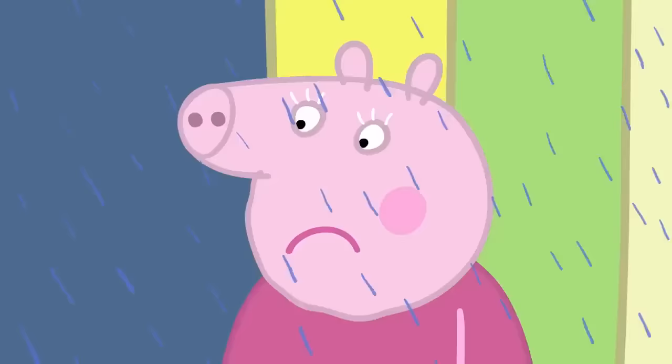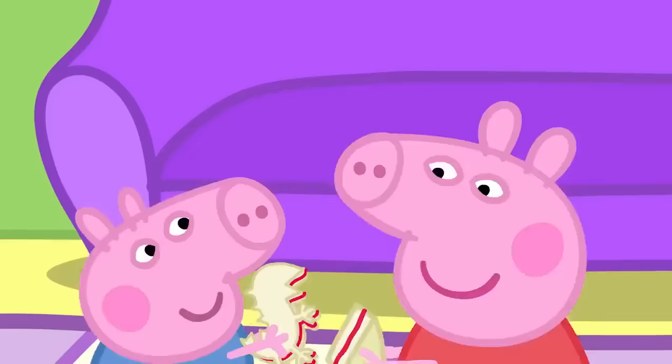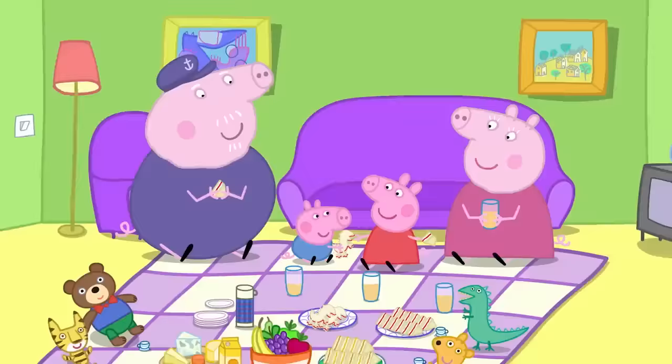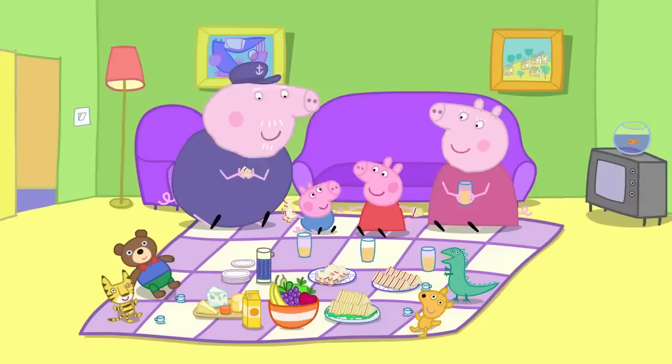But why don't we have an indoor picnic instead? Yay! Peppa has set up her picnic indoors. Now we can have a picnic even when it's raining. And all my toys can come too. Picnic! Everyone loves Peppa's picnic and Peppa loved packing it for them.